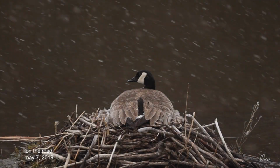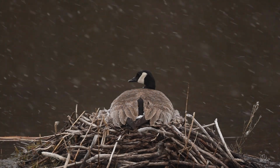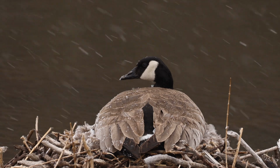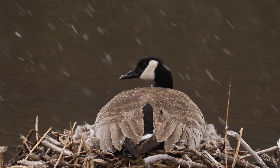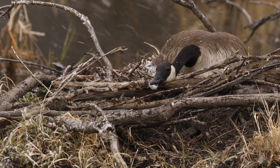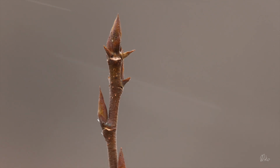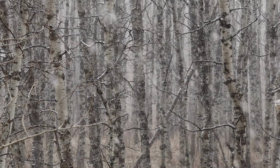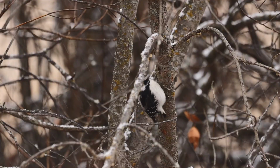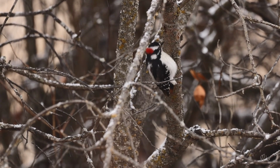I really hadn't planned to go shoot this snow falling last weekend, but I just had to. It's kind of pretty when it's coming down like this, although these mother geese probably didn't enjoy it that much. But soft light and big fat snowflakes always look pretty cool. Until you remember that this was the first week of May.